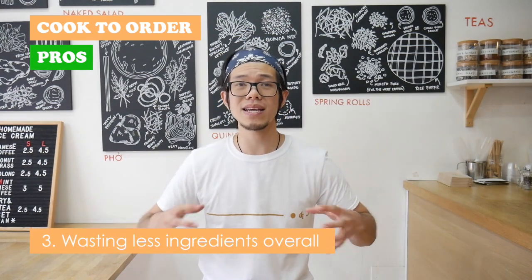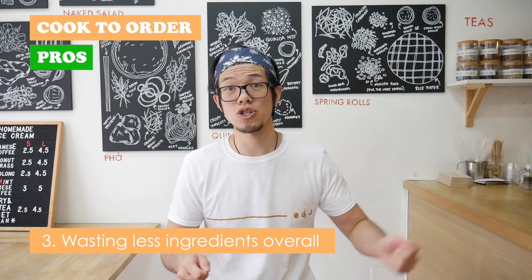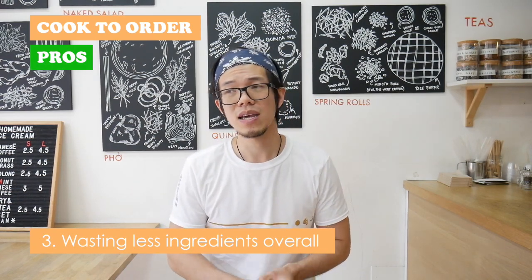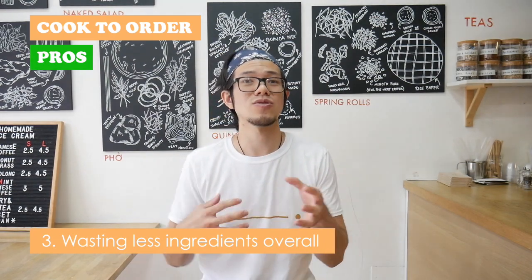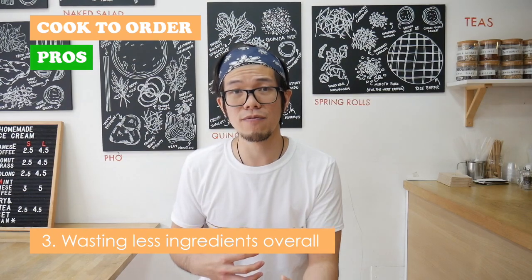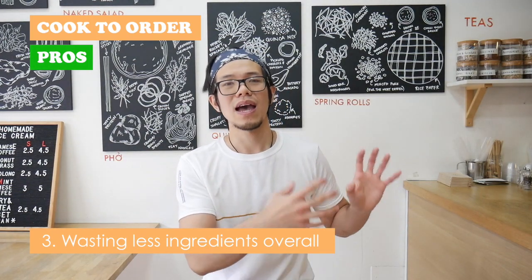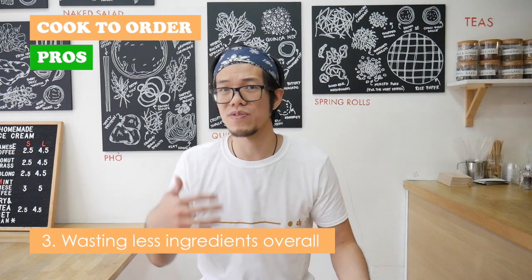And of course, you'll have less waste, so this is where you're making each order as you go along, so you're not wasting any ingredients, you're just using what you need to use and making that dish for the customer. It just means that you're keeping your costs tighter and that you can hopefully benefit from using similar ingredients across the dishes on your menu, rather than creating so many different dishes with different ingredients as well.